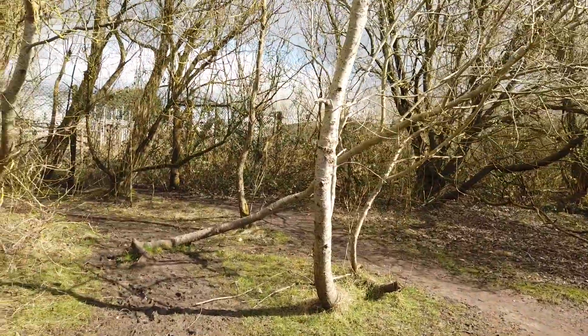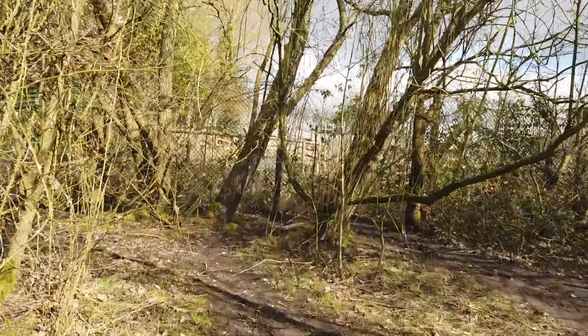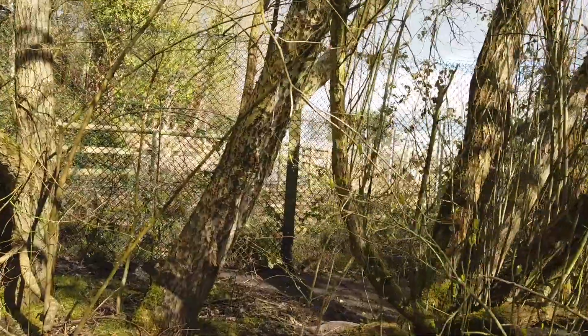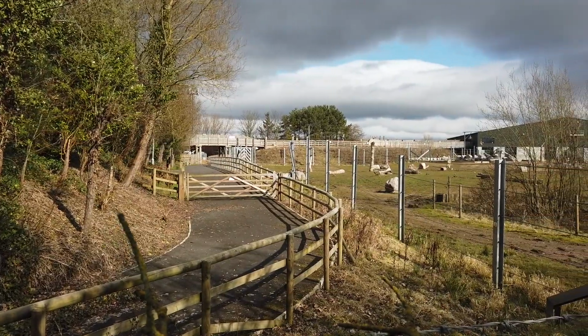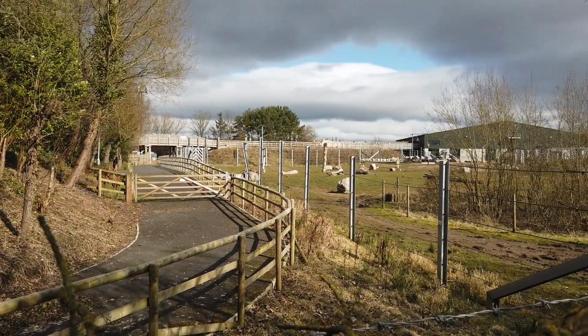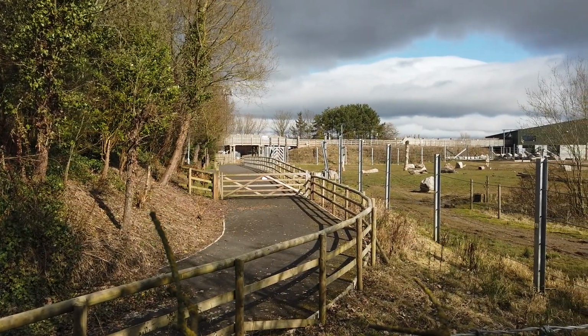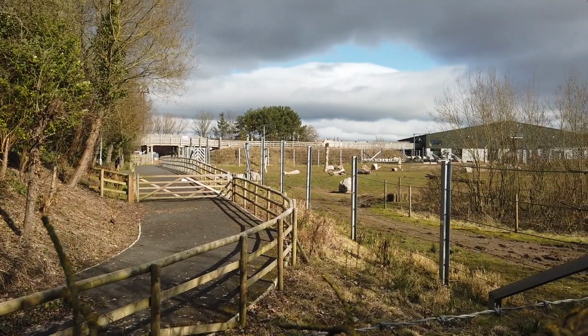Just spotted a clear bit here. Let's see what we can see through here, shall we? Another enclosure for something. Not sure what it is. There's a big steel building over there. I don't think that's original to the old airport. There's a big raised walkway over there as well for visitors to get a better view of the animals.